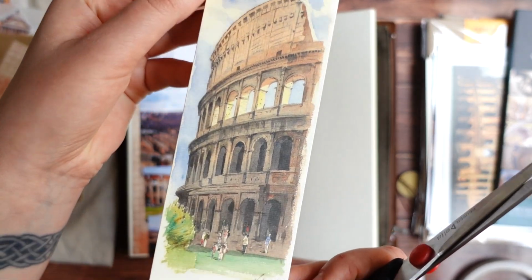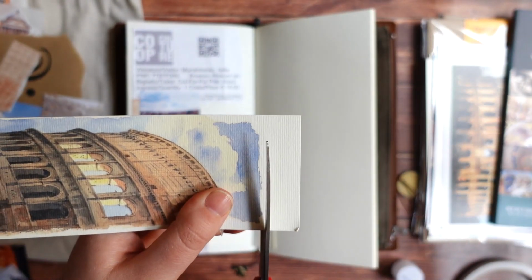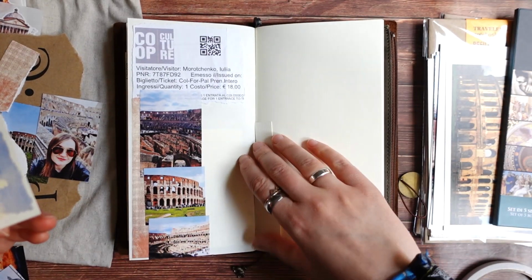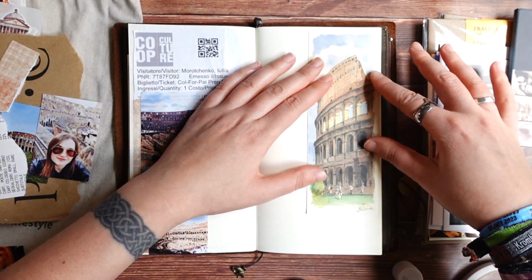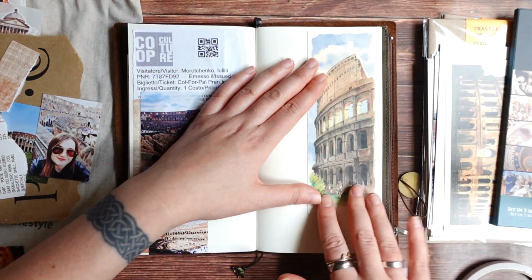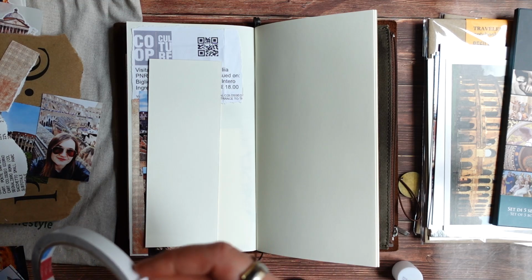Also got this bookmark. There was a bookshop inside the Colosseum where you could buy some souvenirs, postcards and stuff, so I got a few postcards and this bookmark, but I want to use it in my journal. I don't want to use it as a bookmark, I just will stick it in my journal.